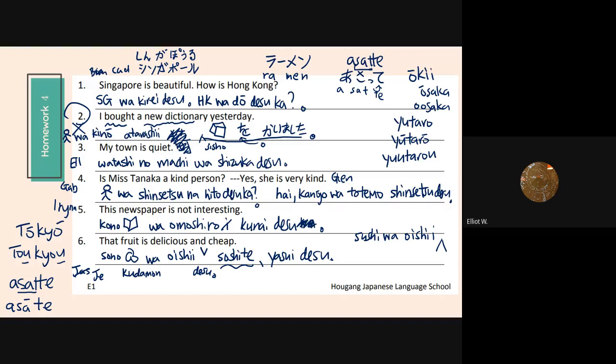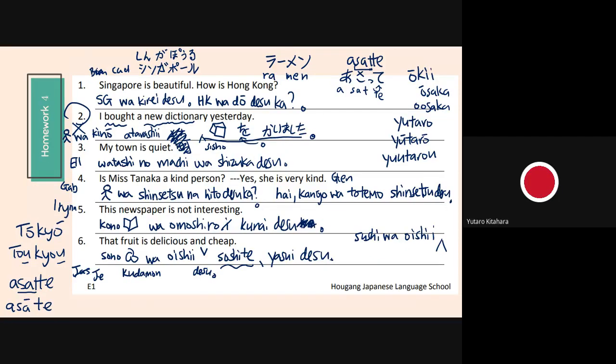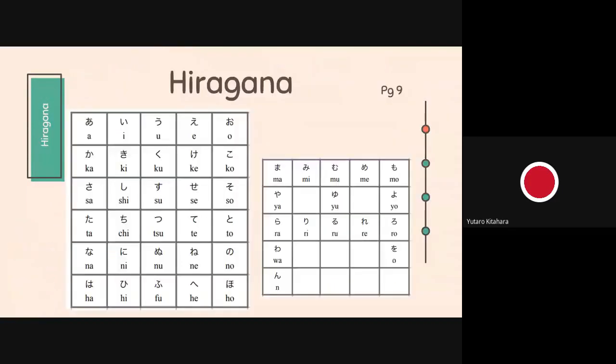Sumimasen. Do we need to put no between atarashii and jisho? Okay, good question. Let me ask the class. What do you all think? Do you need atarashii no jisho? If no, why not? Okay, no need, right? Because of grammar. If it's an i adjective, you don't need anything here. Nothing. If it's a noun, then you must have a no. That's the grammar. Although in spoken language, sometimes they do say that, it's still not too bad, although by right it's incorrect.